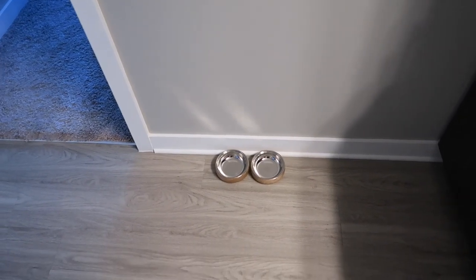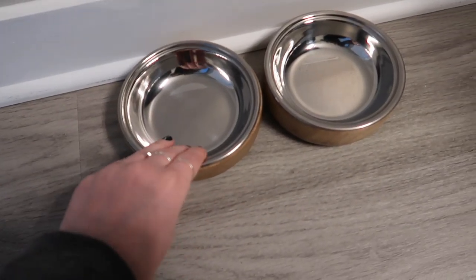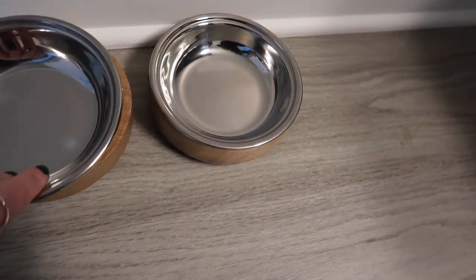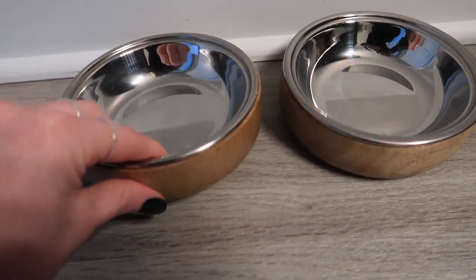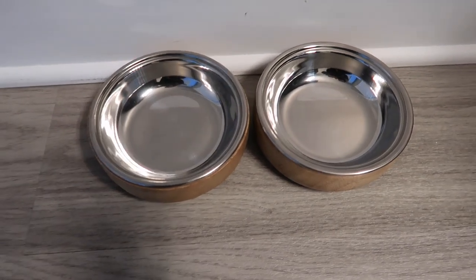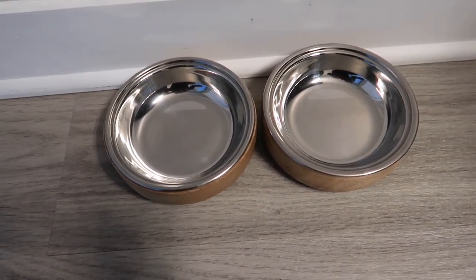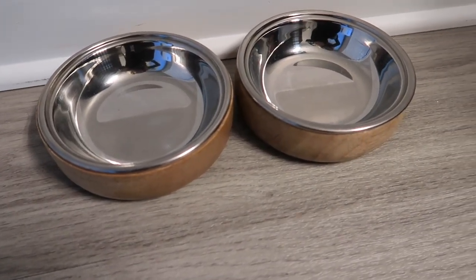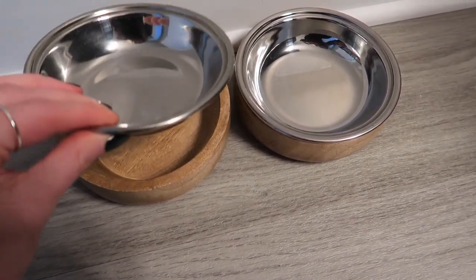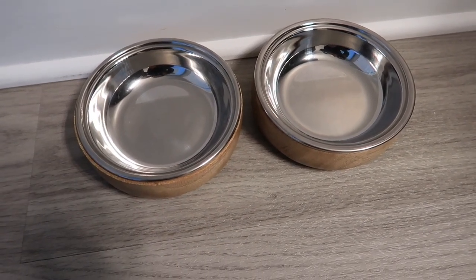Look how little the food dishes look right here. These are stainless steel bowls, and they come inside of these little wooden bowls. I thought they were so adorable. I really did not like any of the food dishes that I found between like Target, PetSmart, TJ Maxx, Petco. I was not digging any of these, and honestly, these are from Walmart, and I really, really like them. I just like the look of them, really simple, and I like how you could take this out. So yeah, those are the little food dishes.